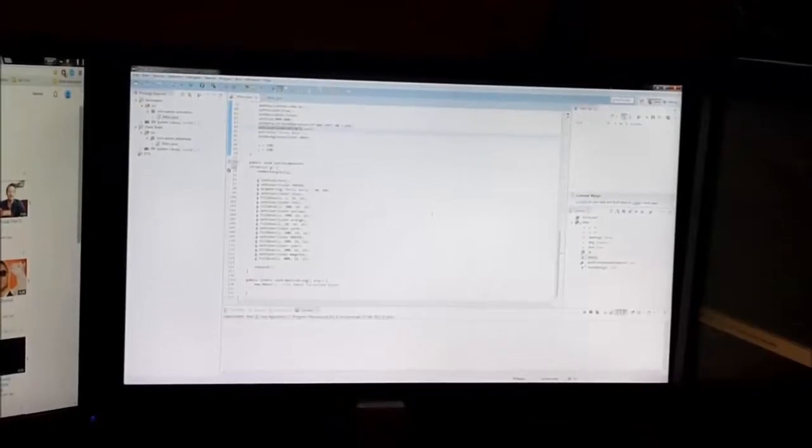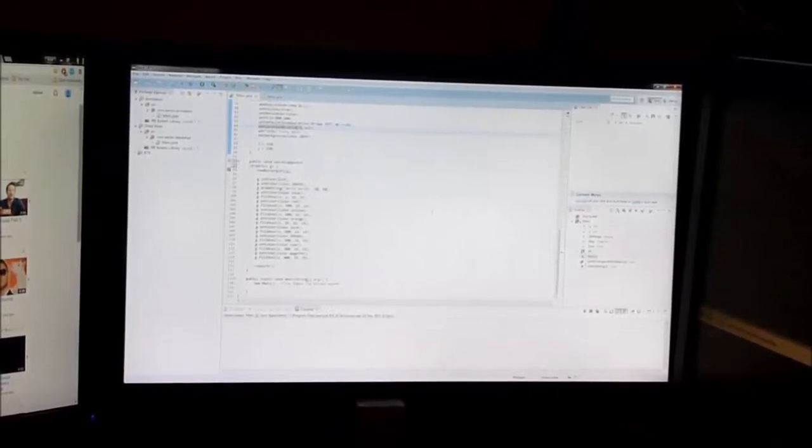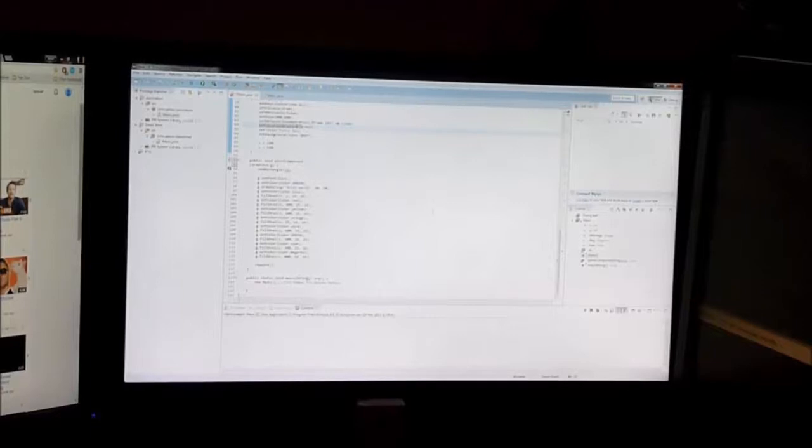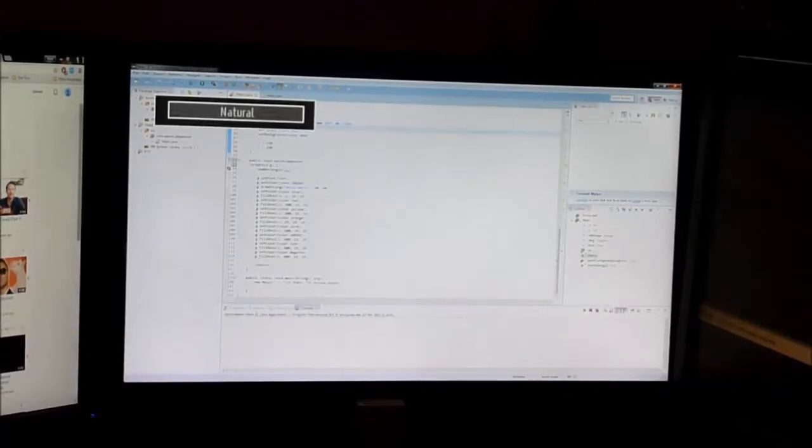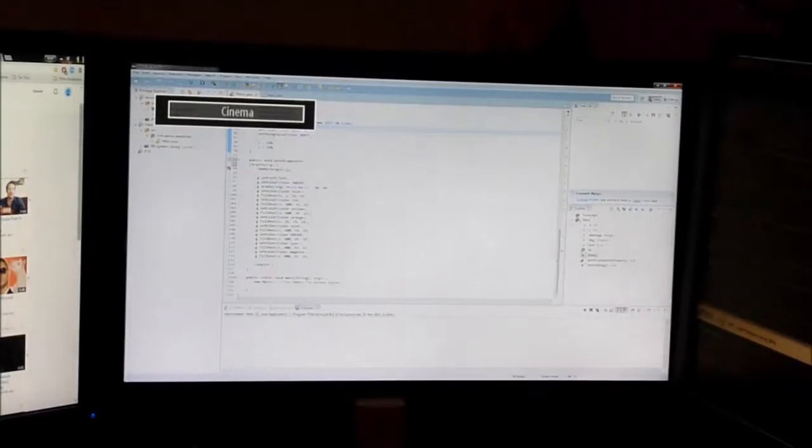Alright, so I was watching the footage before editing, and I noticed that it cut out, so I used this time. So it's presets. I showed you the channel list, yeah. Presets, it has game, dynamic, which just changes colours, natural, which makes it all darker, cinema, which once again makes it all darker, and back to game.